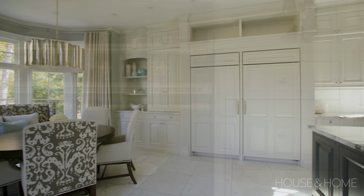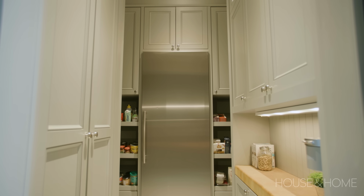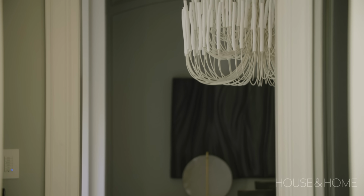They have a wonderful butler's pantry that is super functional because it has a dishwasher and a sink and a bar fridge. And across from it, it has a walk-in pantry as well that has another fridge, which is great for entertaining, extra storage. And then it makes its way into the dining room.